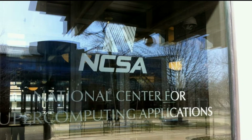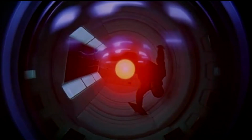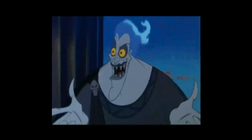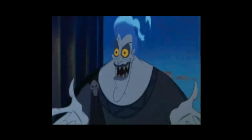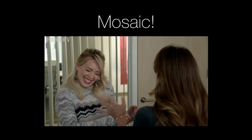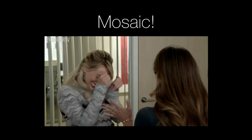Not so fast, Cello. Because you see, at the National Center for Supercomputing Applications, birthplace of HAL 9000, at the University of Illinois, these chaps, who were students at the time, developed a web browser called Mosaic. That's right, Mosaic. Oh my gosh!